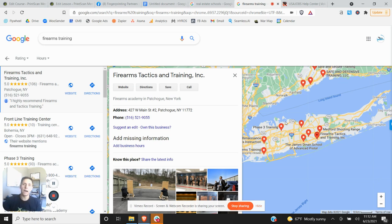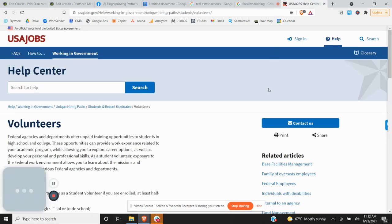Now, on to the third spot, which is going to be usajobs.com. It's going to be government volunteers. A lot of government volunteers need an FBI background check in order to volunteer for the agency or department or subsection within their state or whatever program they have. A lot of social programs, where if they're working in a soup kitchen, if they're working in some type of home for people, they need FBI background checks.